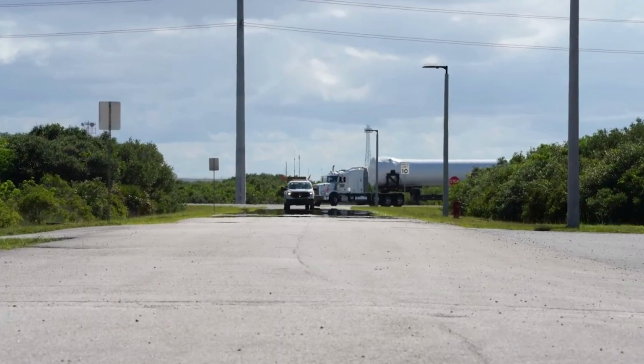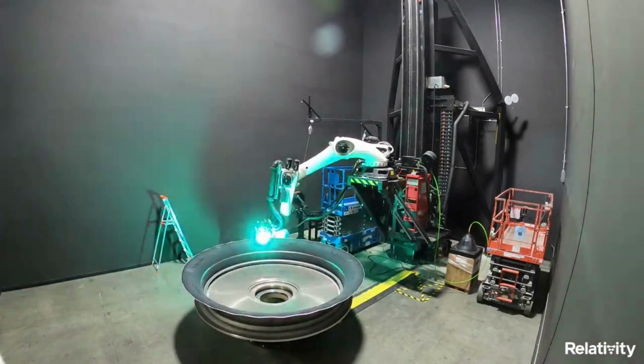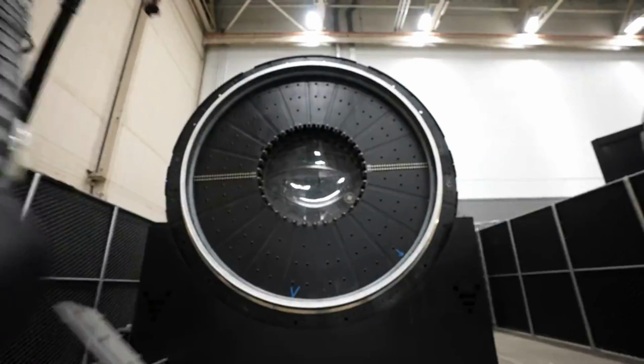Another big step for Relativity Space as they get closer to the first launch of Terran 1 and some critical development of its bigger brother, Terran R. Here I will go more in depth into this new 3D printer, its improvements from past models, what to expect in the near future, and more.